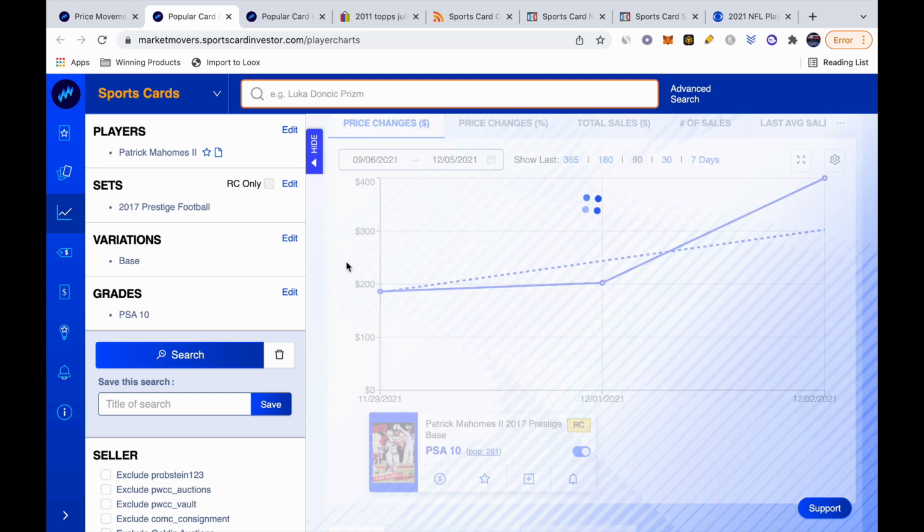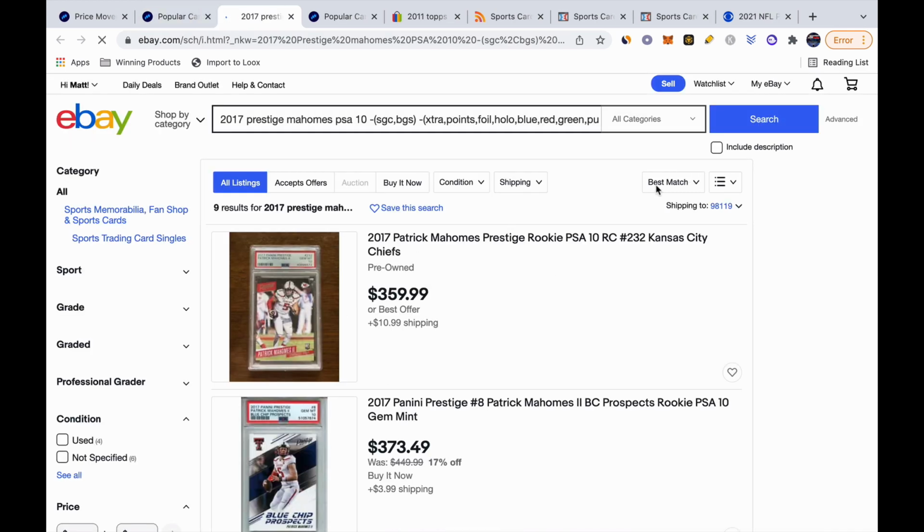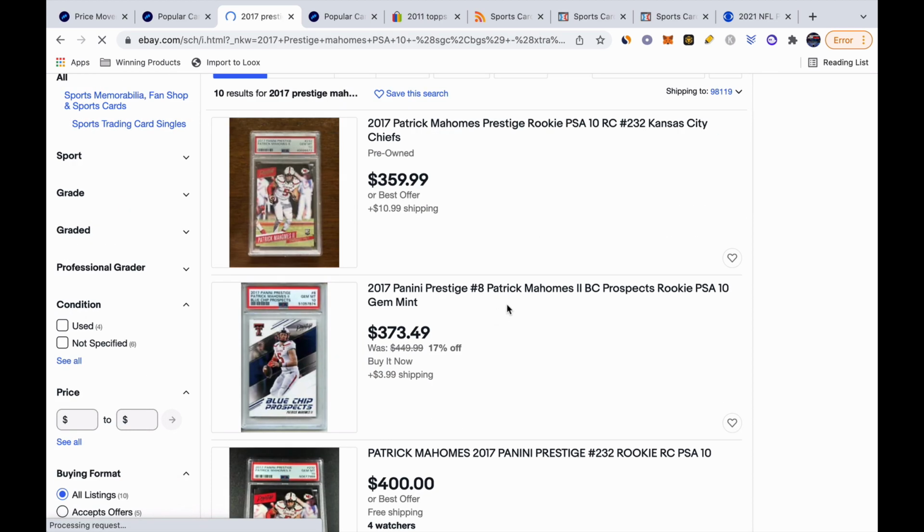Let's pull back 90 days and see if that's just out of hand. That just seems a little out of hand. I think the real value of this card is probably somewhere around 200 to 250. Let's go to eBay real quick because I think the Chiefs will definitely be in the playoffs and Mahomes will probably do Mahomes things. Let's see if we can find anything 250 or less.